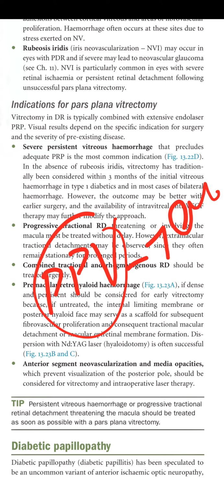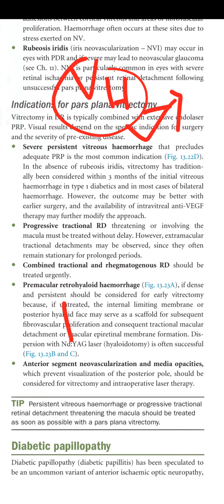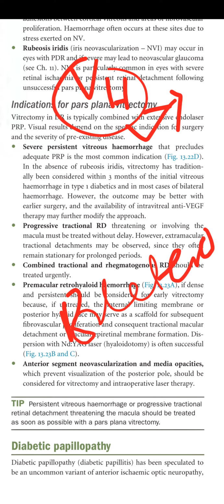Severe persistent vitreous hemorrhage is an indication for PPV. Severe persistent vitreous hemorrhage that precludes adequate PRP is the most common indication. In the absence of rubeosis iridis, vitrectomy has traditionally been considered within 3 months of an initial vitreous hemorrhage in type 1 diabetes and in most cases of bilateral hemorrhage. So we do it if there is a bilateral hemorrhage and the vitreous is not getting cleared even after 3 months. However, the outcome may be better with earlier surgery, and the availability of intravitreal anti-VEGF therapy may further modify the approach.